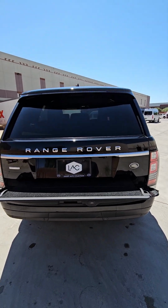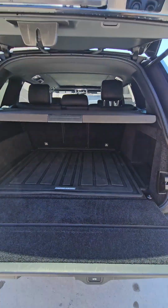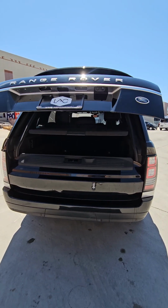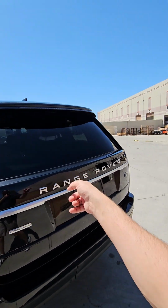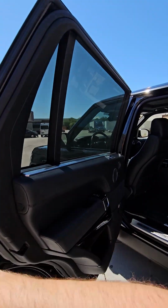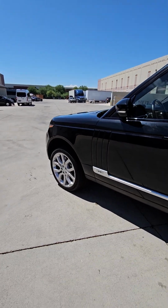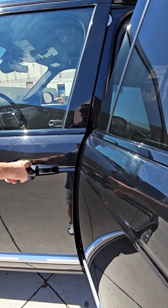Oops, I forgot to close the door. Sorry. Forgot to press this button. I forgot in the 17s you have to press the button on the bottom first. In the 19s and newer, if you press the top button, it does it for you. Being that it's a long wheelbase, you are going to get sunshades in the rear. Oh, by the way, if there was anything wrong with these struts by now, this car would already be tilted with the truck off.